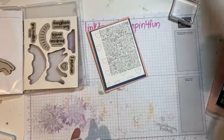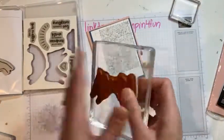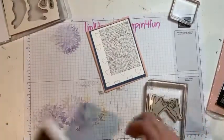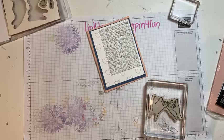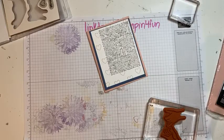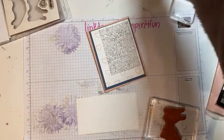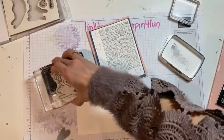Okay, so let's grab a block here. I love this image. I love the stamp set. So I think I'm gonna stamp it in our black. Let's see, do I have room here? Let me grab a scrappy piece of basic white, and then I'll go ahead and stamp using our Memento Black because I am going to use our Blends markers to color these hands in.